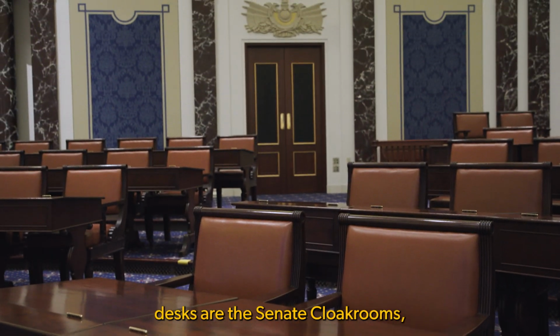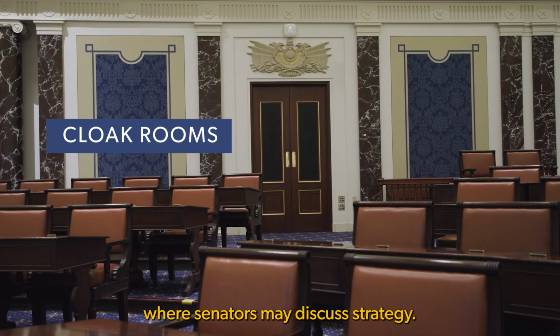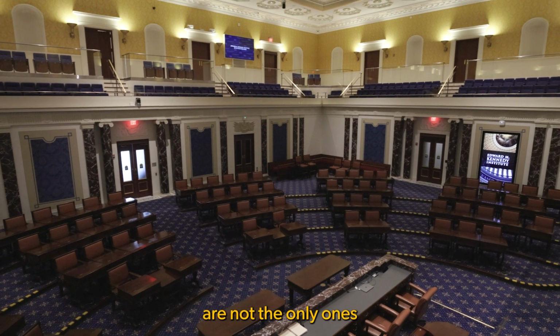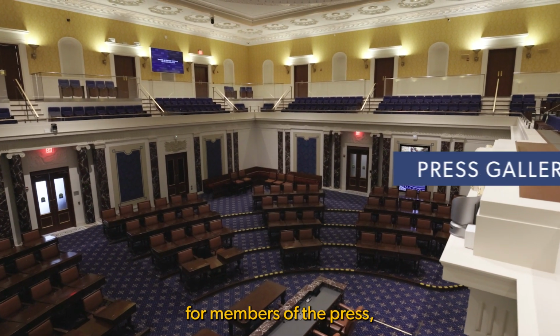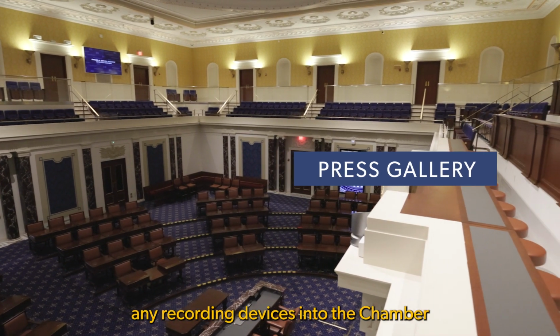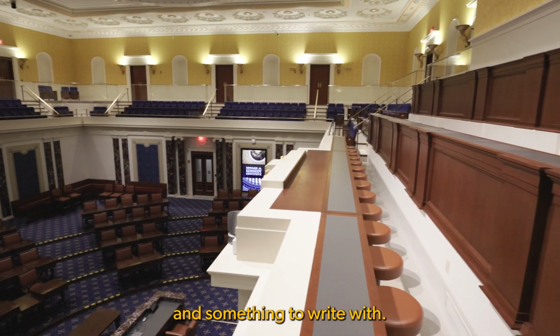Behind the senators' desks are the Senate cloakrooms, private rooms where senators may discuss strategy. One cloakroom is reserved for the Republicans, and one for the Democrats. But senators and their staff are not the only ones working in the chamber. A portion of the Visitors Gallery is reserved for members of the press, but unless they're part of C-SPAN, journalists are not allowed to bring any recording devices into the chamber other than paper and something to write with.